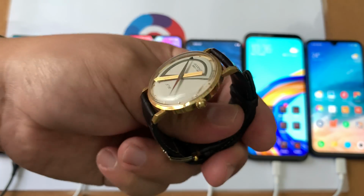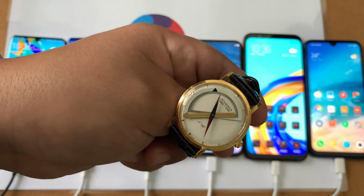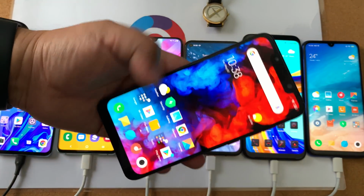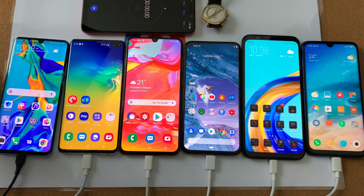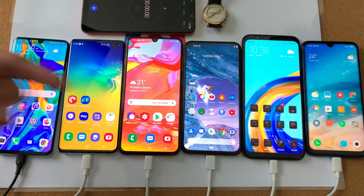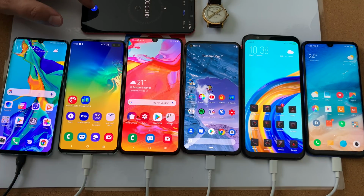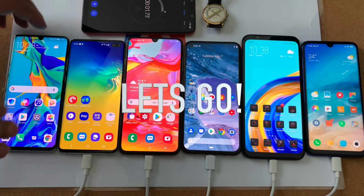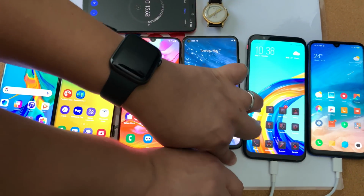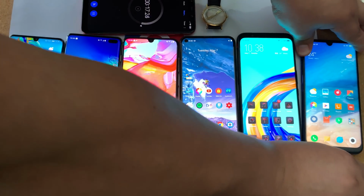I got my graduation gift watch, thanks Dad, and I'm going to use that as the timekeeper, and the Pocophone F1 is going to be our stopwatch for this epic battery drain test. Let's get this started in 3, 2, 1, let's go. And unplugging all the phones, just a few seconds separation here, shouldn't make a difference.